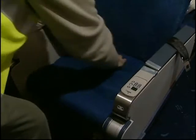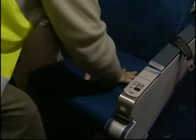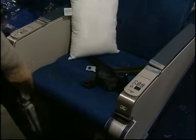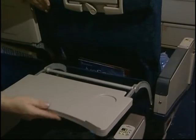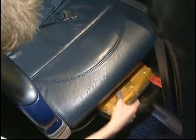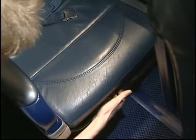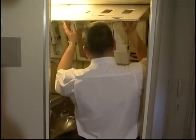Fixed cushions should be pushed down and you should feel around the edges. If you find any cushions that are unzipped, you must look inside them. Seat tables must be lowered and checked. Items that are sealed, such as life jackets, should be carefully examined to make sure the seals are intact. If not, this must be brought to the attention of a supervisor or a member of the crew.